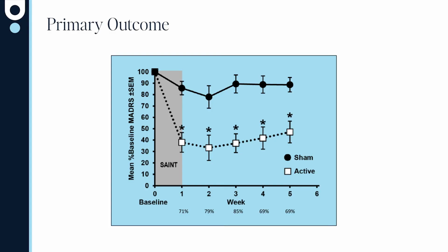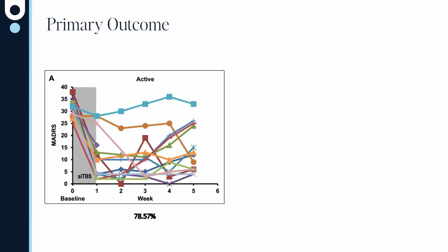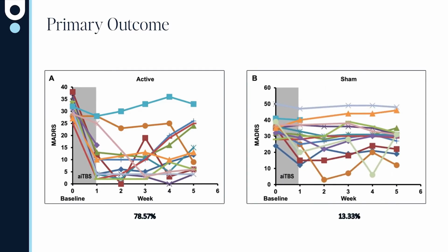You can see this, 70-ish and above percent response rates, and Cohen's d effect sizes above 1 any way that you analyze this data, which is a very large effect. And you can see that most people in this cohort crossed the remission line at some point in the 4-week follow-up in the active group, whereas in the sham group, a minority of people crossed that remission line.